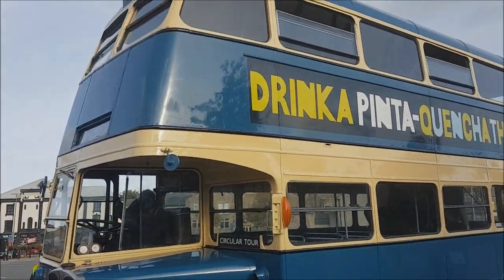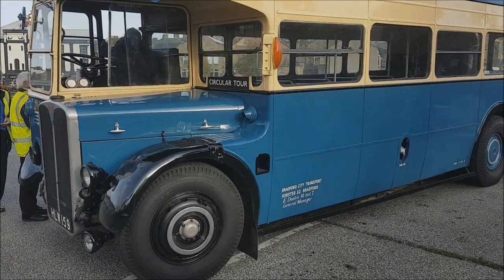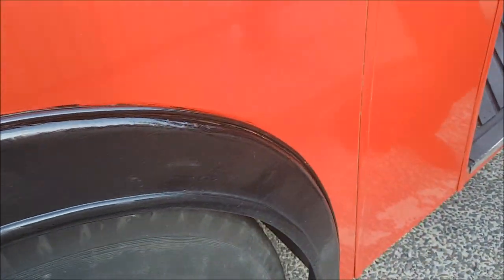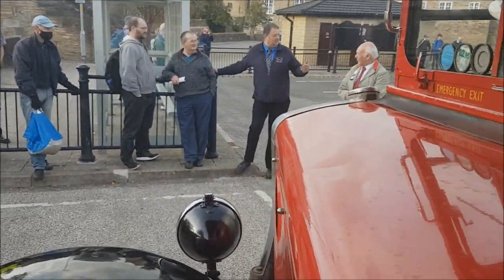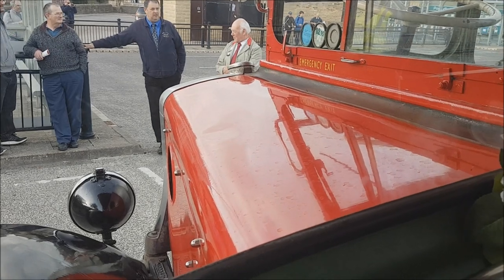And hopefully now, that was our third to final bus. We've got the second to final bus coming up, hopefully on the town circular. We've already been on this one, however, we sat upstairs last time, so a nice front seat view to finish off the day on this lovely Bristol.